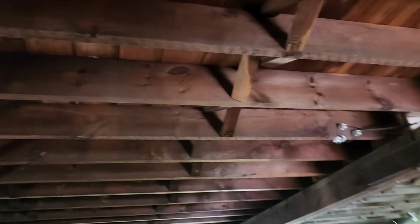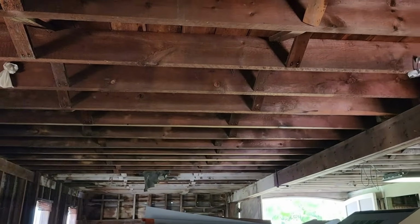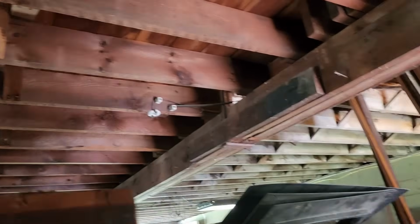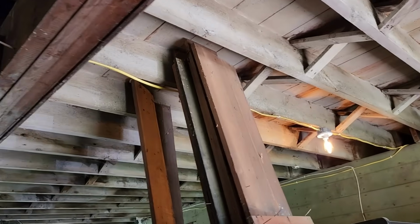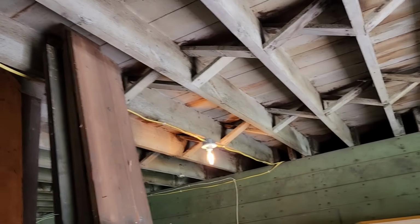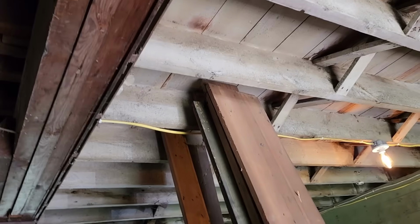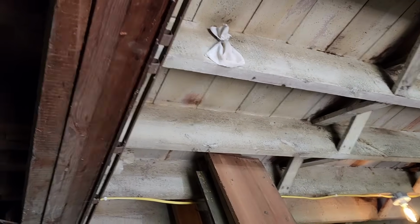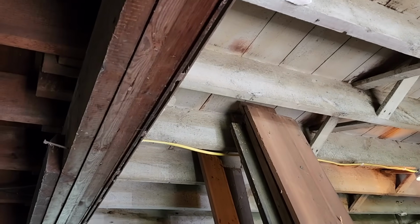What's also weird, we'll talk more about this on the other side, but only one side of the ceiling was painted for some reason. But we're gonna go back around on the other side. I just wanted to show you these weird bags. We're gonna go back on the other side and take a look at what I got done.